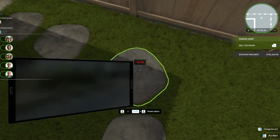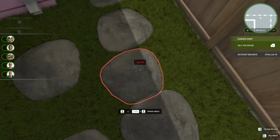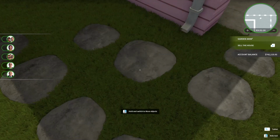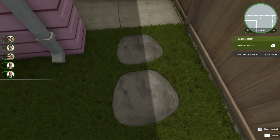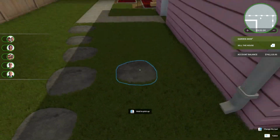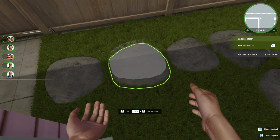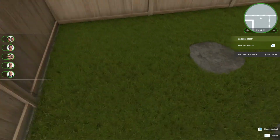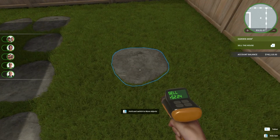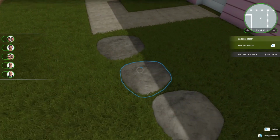Let's see. Buy many. Now we need a smaller one to go in here. All right, I think that's the right. Whoops, that's the right one. Get that out of the way. There we go. So now we step this way and... Ugh, I did this wrong. This needs to come out.